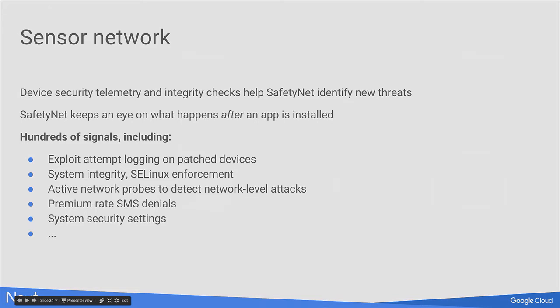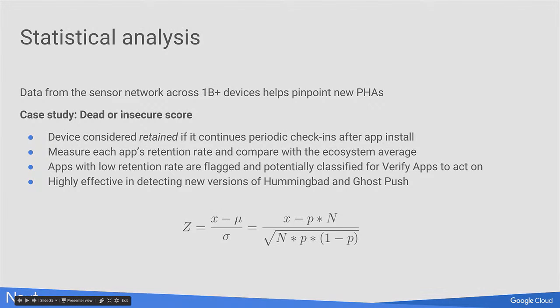There are hundreds of signals. Some of them are listed here. For example, exploit attempt logging, system integrity checks, SELinux enforcement, network probes, we're checking for man-in-the-middle attacks, that sort of thing, SMS denials, and the core system security settings. So let's see one example. We perform statistical analysis on top of this, and of course, operating at such huge scale across over 1 billion Android devices allows us to spot anomalies when they crop up.